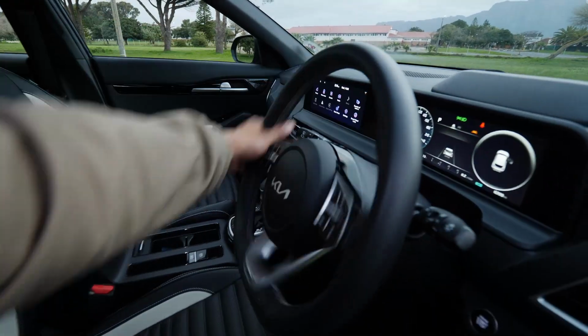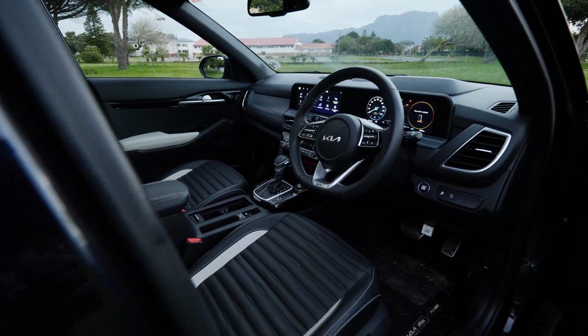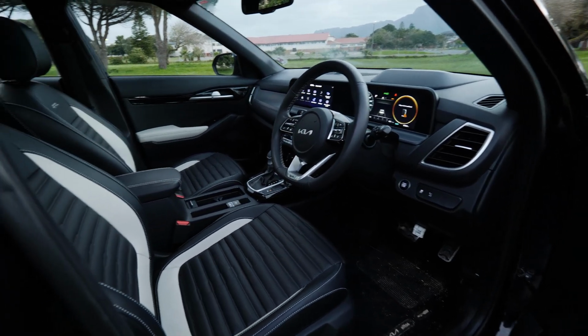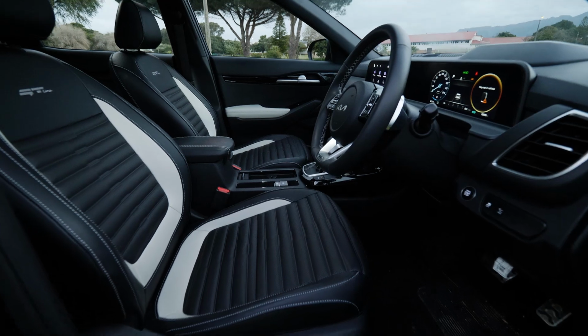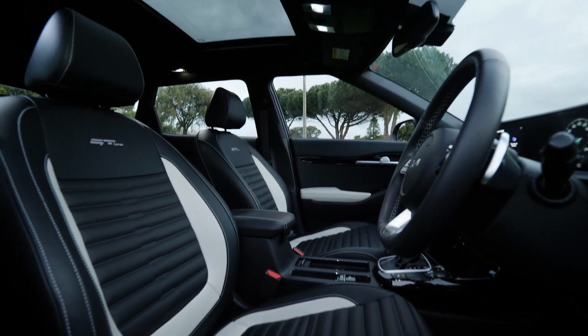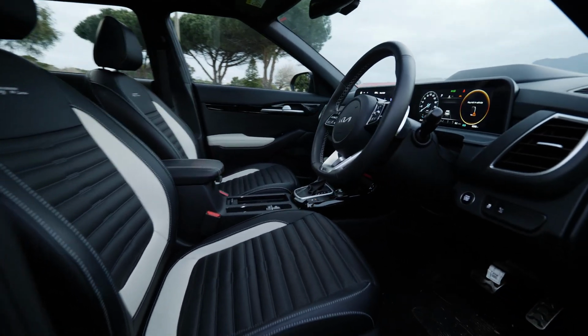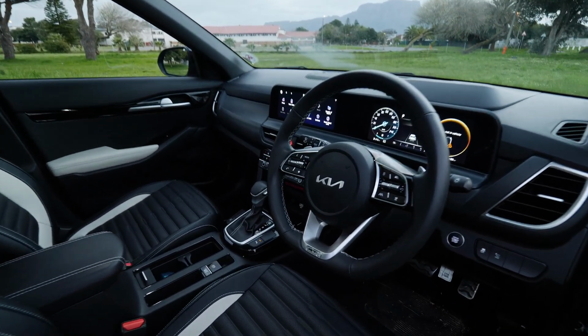With the GT line you get these cool seats that look funky. I don't like the two-tone nature of it, but it is what it is. It stands out and it looks cool. The interior is very pleasantly set up, very simple, easy to use. I like that there are buttons incorporated down here in the air conditioning, that's always pleasant.